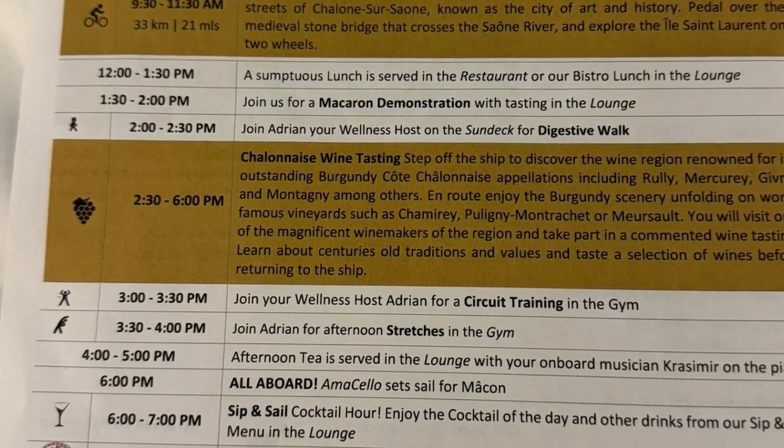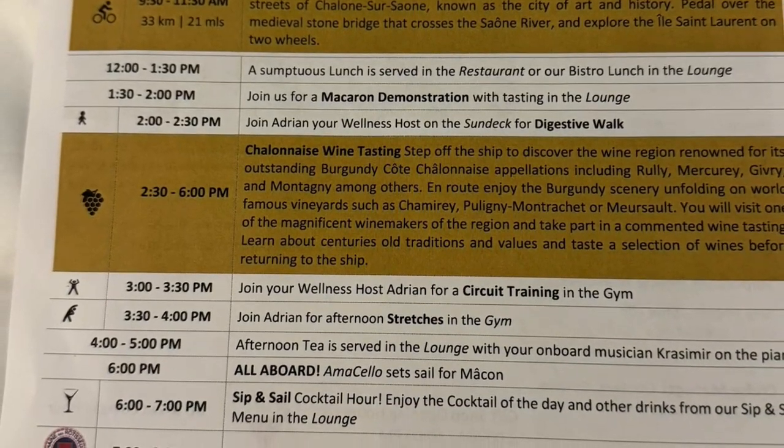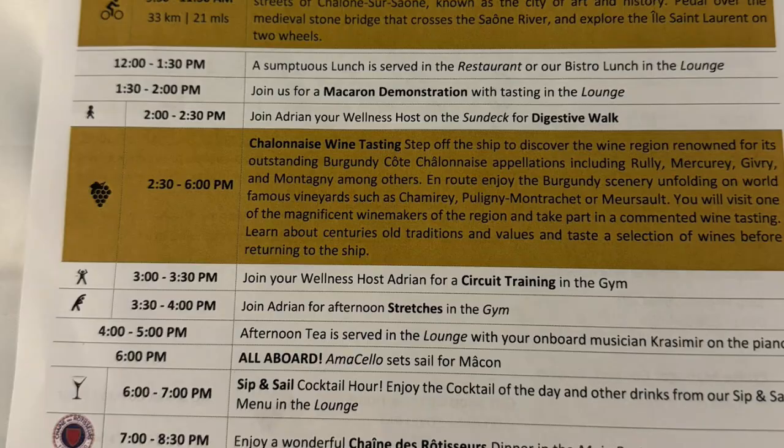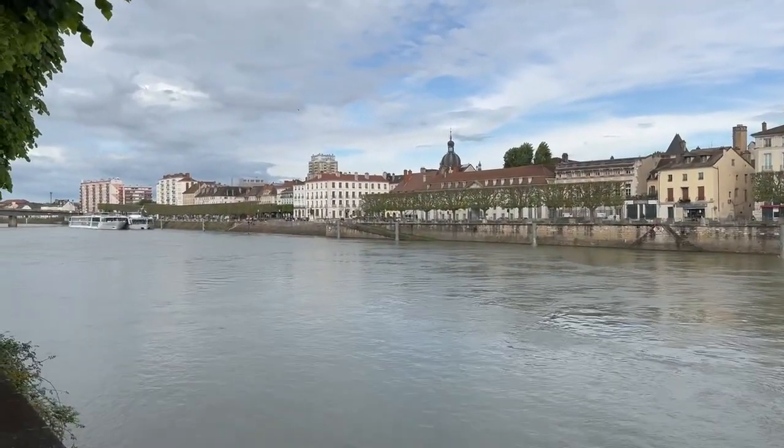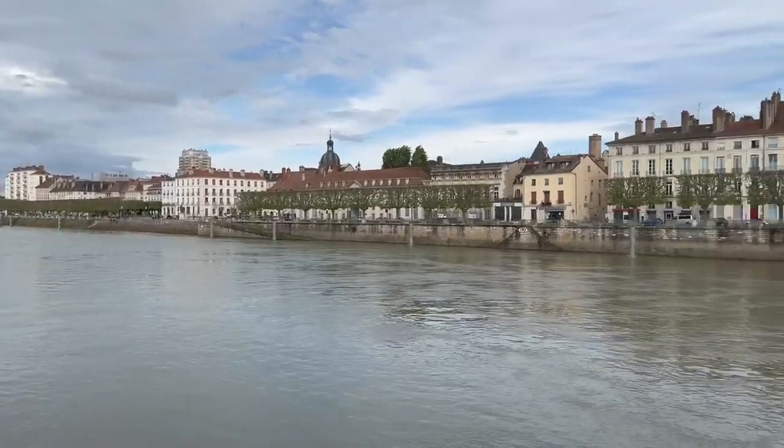Then we come back later today, have some lunch. Then there's a cooking demonstration, and then we're going to have some wine tasting. And we're on our walking tour of Chalon-sur-Saône.